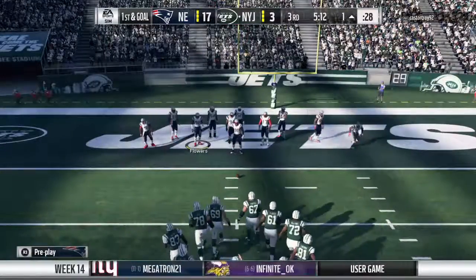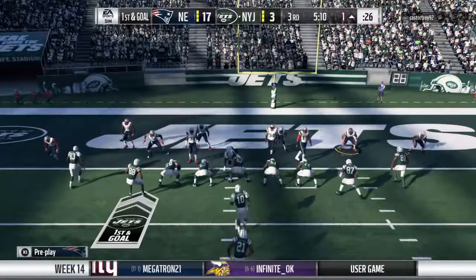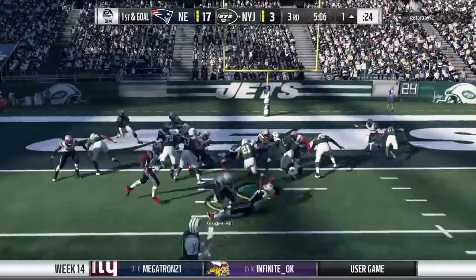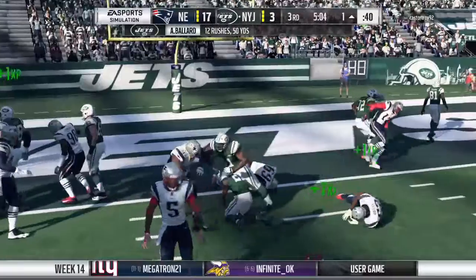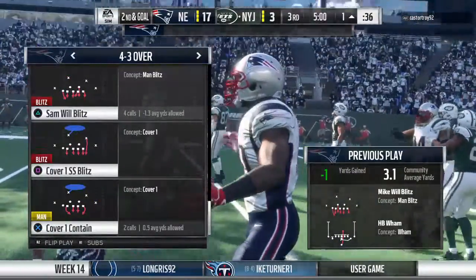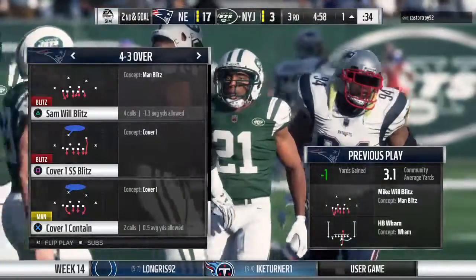A fresh set of downs, and they're at the 1. 1st and goal. And he'll give it here to his running back. No dice this go-around. He's hit behind the line and taken down. It's a loss of a yard there, and now 2nd down.